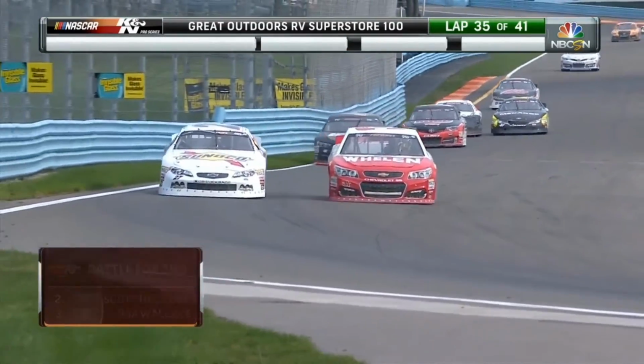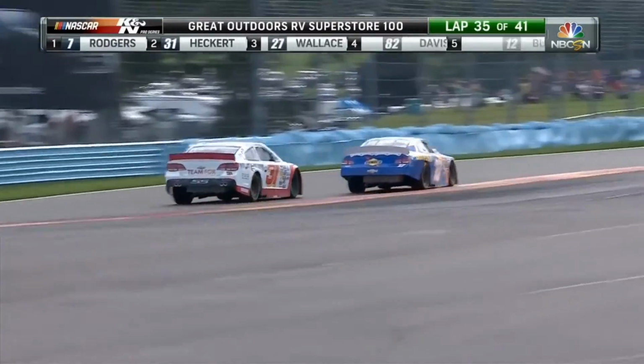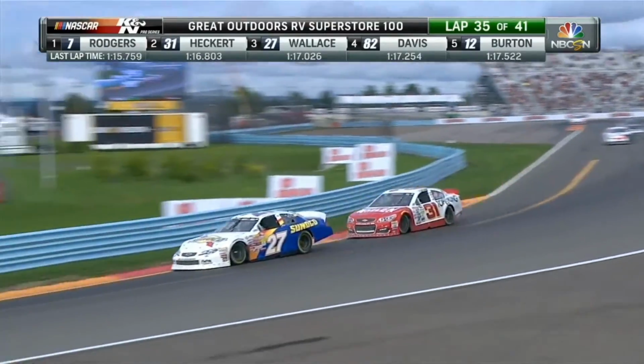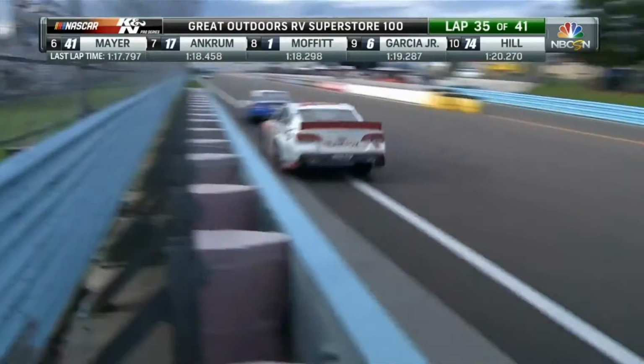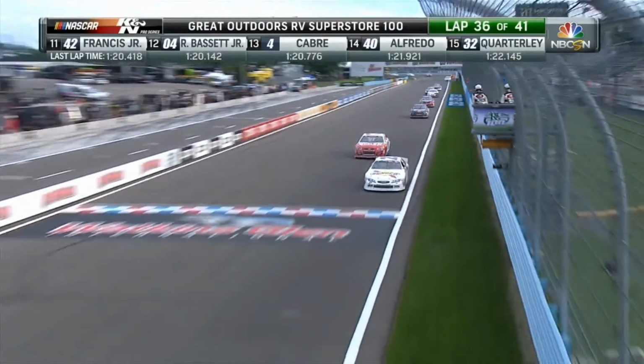Meanwhile, battle for second, it's still Wallace and Heckert. Oh, and Scott Heckert braked so late there. He's so good under the brakes. It's what makes him so fast in these road courses. But he just could not hold off Bubba Wallace down into turn 6, and now Bubba gets a great run out of turn 7. It looks like Scott's just struggling a little bit with the rear end on that race car.